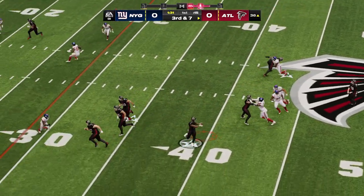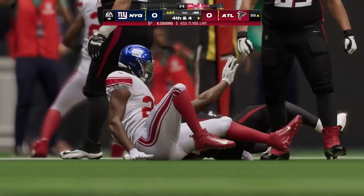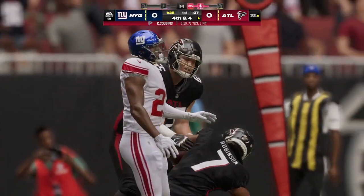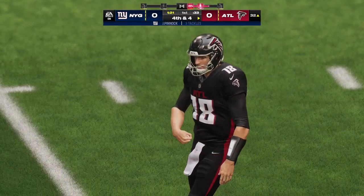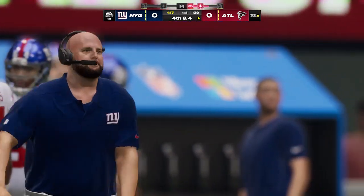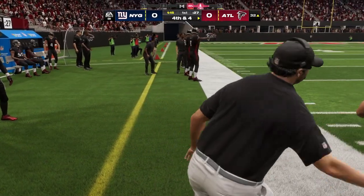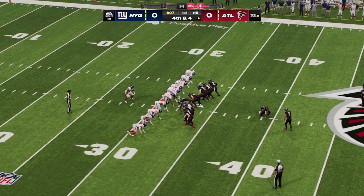Cousins sets up the screen to Robinson. And a nice job to break free of one tackle, but it slowed his momentum somewhat, and he's taken down right after. 3 yards, all they could muster there, and it'll bring up 4th down. Good reactions there defensively. That screen was a little slow in developing, and they shut that one down with little gain. 4th down, and the attention turns to Falcon kicker Younghoe Koo.